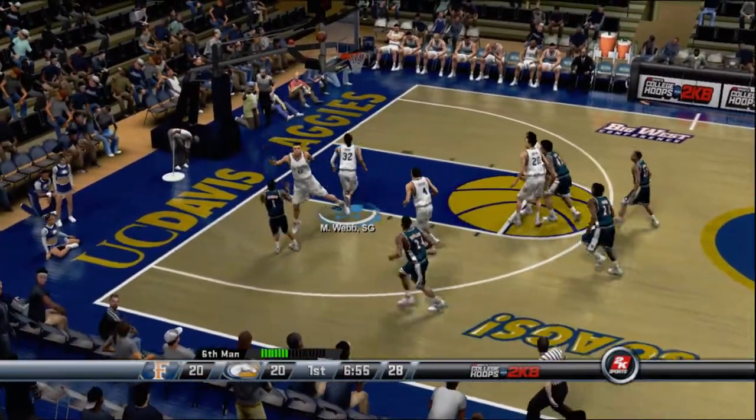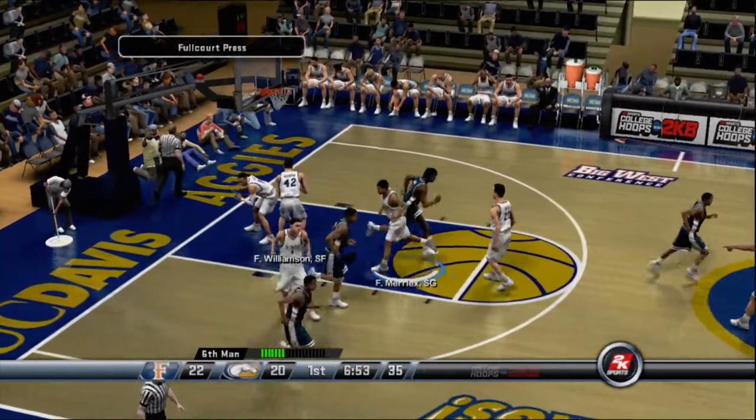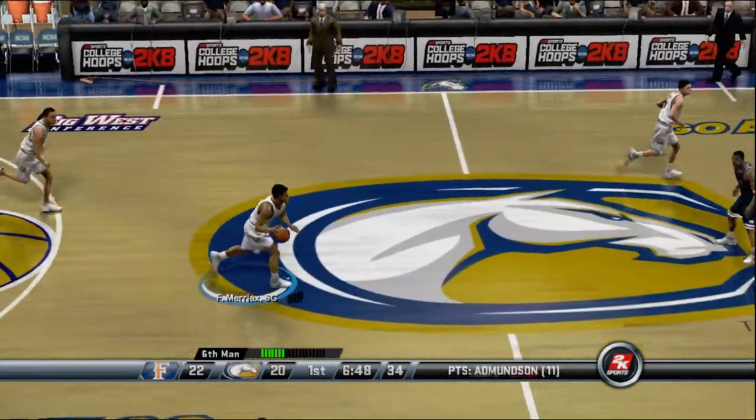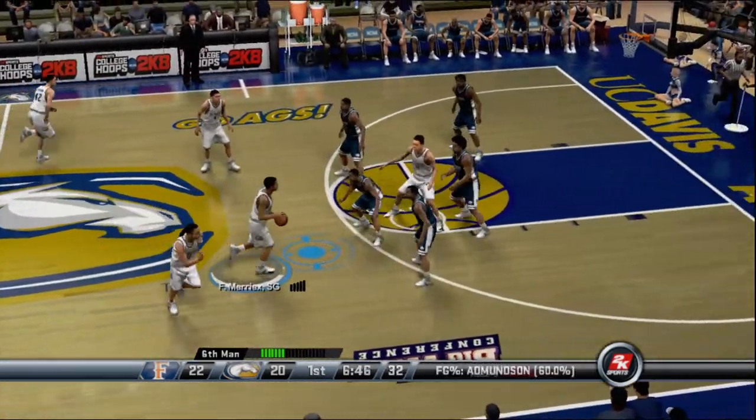Feeds left wing. Releases. The 15-footer was buried by Edmondson. And they lead by two. Under 7 minutes left in the half.